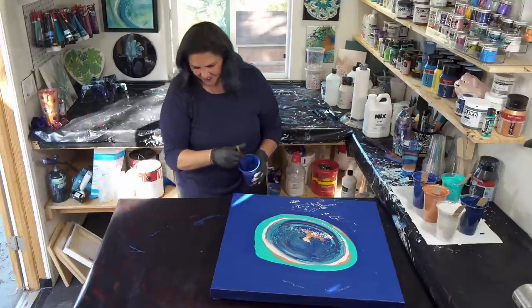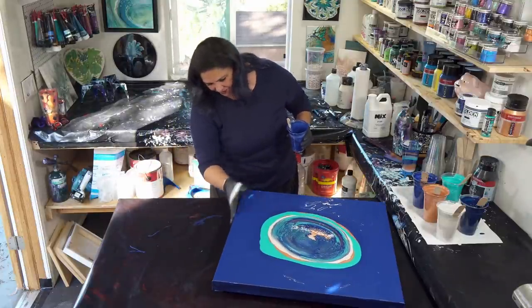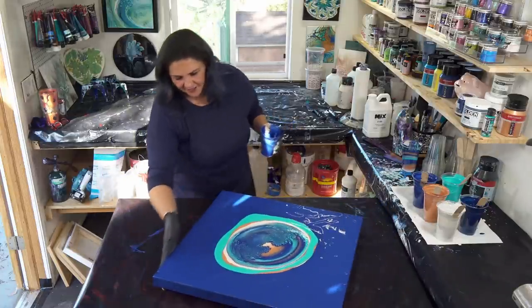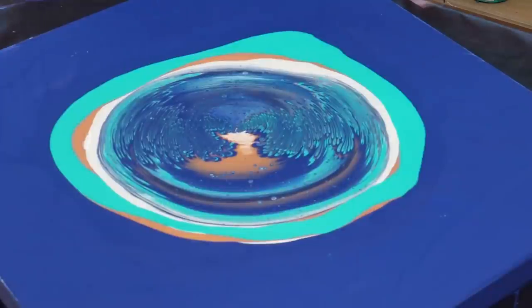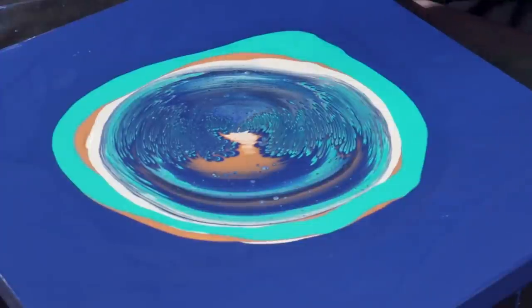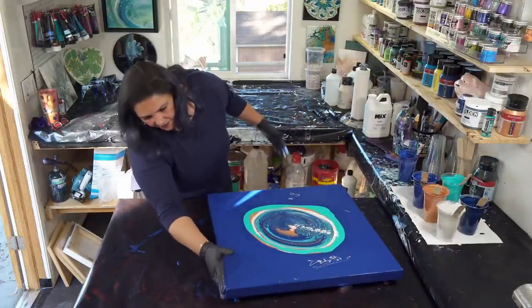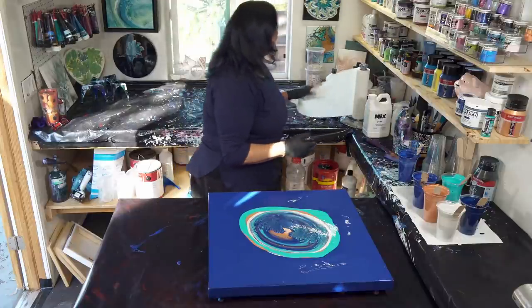Okay. I'm just making sure the sides have a little bit of paint on them also, because they did dry from when I painted them before. This is going to be so pretty. I love that center with a little bit of the pearl and the bronze in there. Beautiful. Very pretty. Okay. Got that last one too. All right. I'm drying my hands off, and we'll give this a good torch.